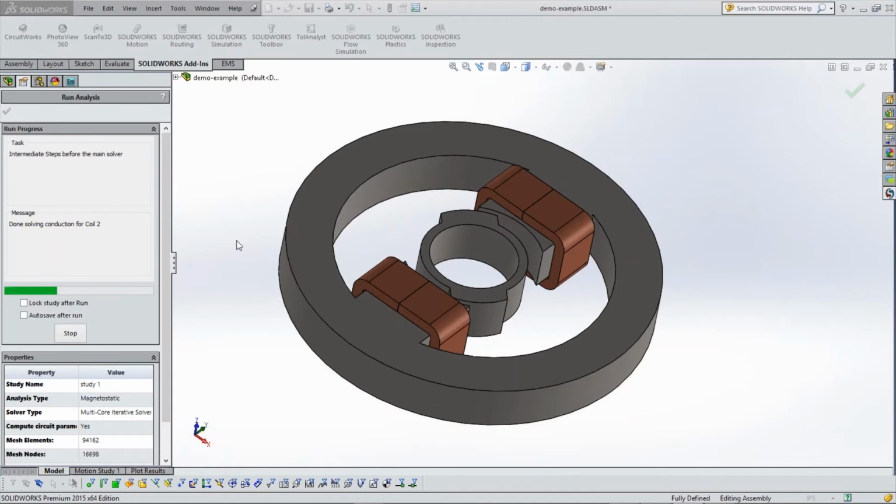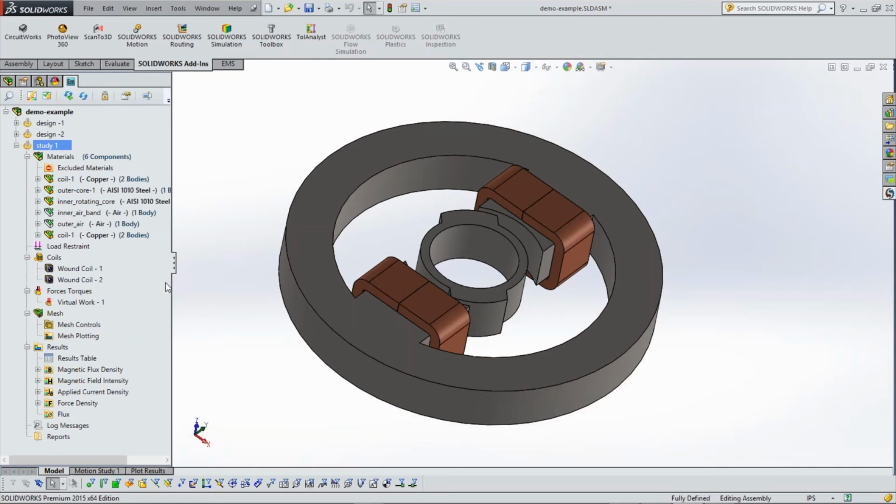We can see the solver being launched. The number of elements is almost close to 100,000 elements in this particular problem, and our multi-core solvers ensure that this can be solved in actually less than a minute. Now, once the solution is complete, we are ready to take a look at the various results of our particular solve.